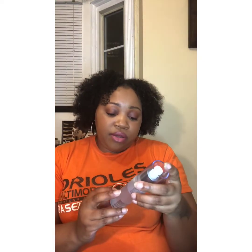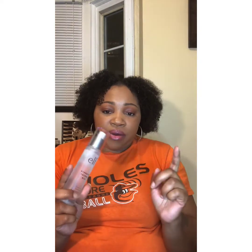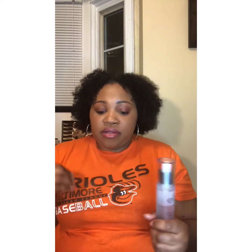I probably won't use it as a primer or setting spray, but more or less like how I use my Mario Badescu throughout the day. Some people go in the bathroom and splash water on their face. Well, for me, that Mario Badescu, this, and another spray that I use, that's my splash of water to wake me up throughout the day. Because if I just drink coffee all day, I'm gonna crash, and it's gonna be ugly. It's gonna be ugly, child.